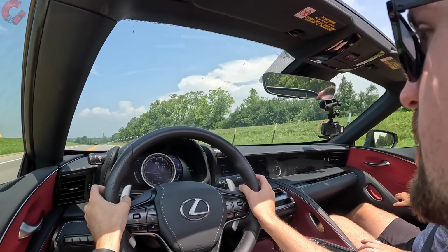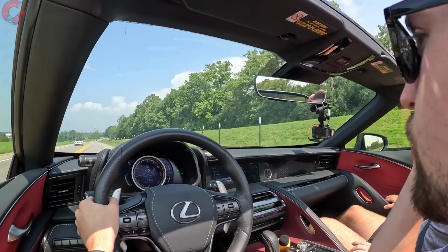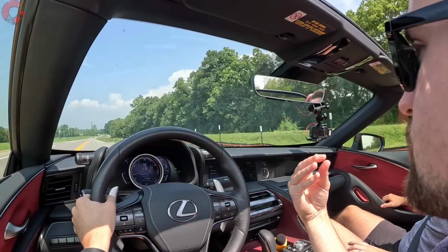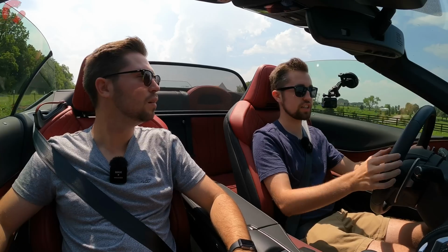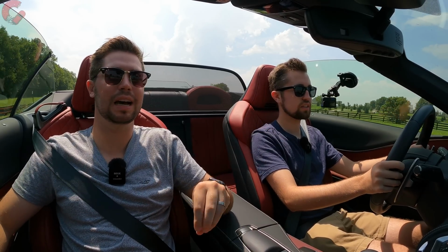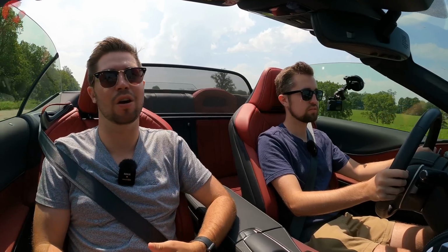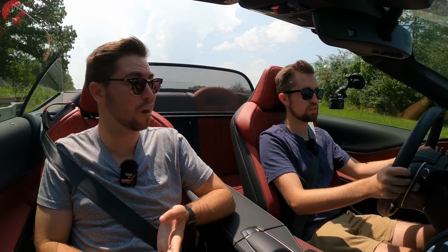I have to say, even with the top down, because we have the wind buffer in the back and the windows rolled up on the side, it's surprisingly quiet and serene inside the cabin. It's very easy for me and Mason to converse. Yeah, you can tell Lexus has spent a lot of time making this convertible actually very usable on the daily, and it's a Grand Tourer after all. Like we said, this is not the fastest to 60 car by any stretch of the imagination. It sounds phenomenal, and it's also very comfortable when you just are driving around.